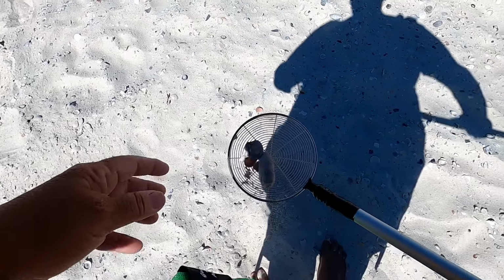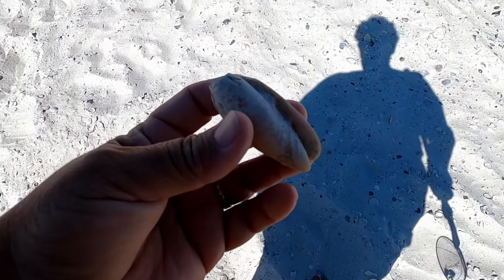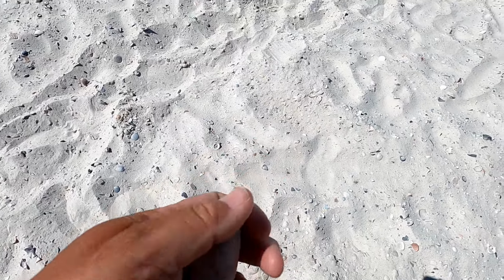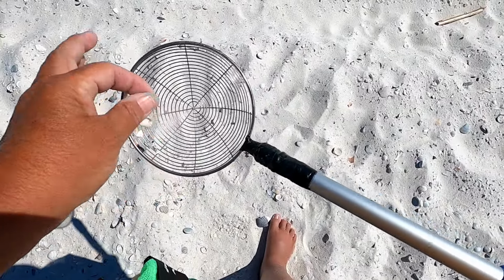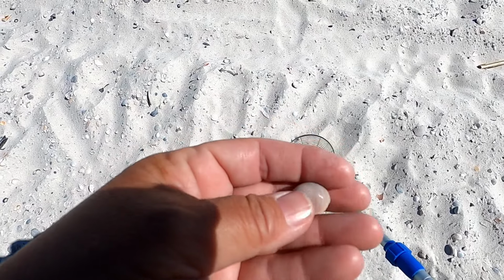Aha! Look at there. Uncovered a larger olive. Unfortunately, it's broken. It's been out here for a while. It's pretty weathered. So we're gonna let that one stay out here. Live its best days here. I like the shinier ones. Who doesn't? It's beautiful. Nice colors.